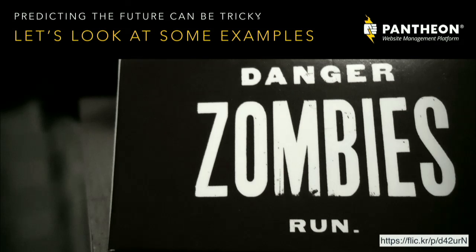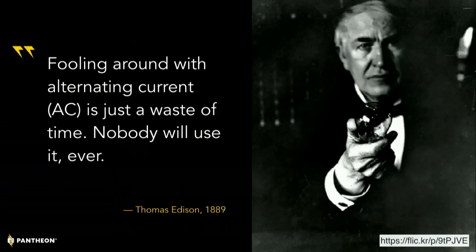Before we get too far in, though, I just want to talk about the very idea of predicting the future. It can be tricky. So we're going to look at a couple of examples just to level set ourselves here. Starting back with Thomas Edison, 120-ish years ago, known to be quite intelligent, and he got a number of things right. One of the things he thought was that alternating current, AC, the thing that we use every day, was never, ever going to take off. He was convinced it was a terrible waste of time. No one was ever going to use it.